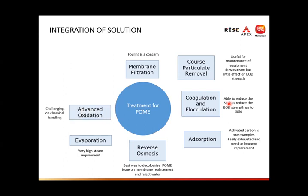Advanced oxidation process, for example, the Fenton process. So all of that is good. You can get to the end product that we want, colorless, and also good in terms of quality. But most of the advanced oxidation we are using involves hazardous chemicals. So there is chemical handling, and how we make sure the system behaves as we want.